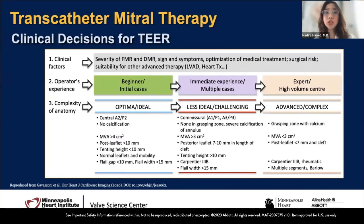For the clinical decision for TEER, you might have heard of the red, green, or yellow zone, but from this paper in 2020, you can see how to optimize the therapy and the imaging. From beginners to intermediate to expert, you can see a whole spectrum of mitral valve disease, from an ideal case to a more complex case to a really advanced complex case, of which Ryan and I will be sharing a couple of flavors with you in the next 1 hour.